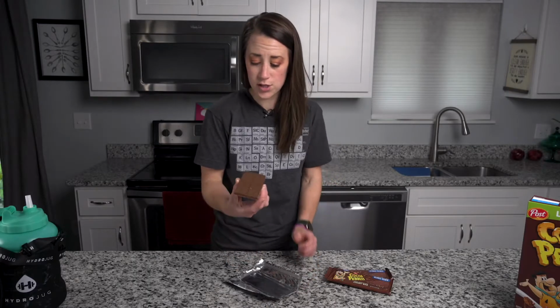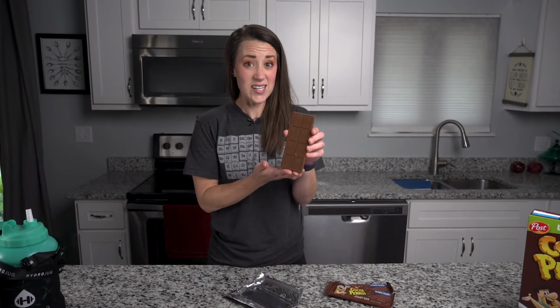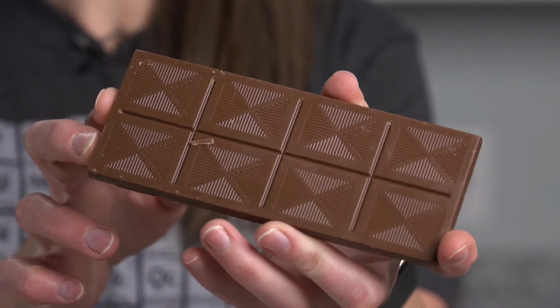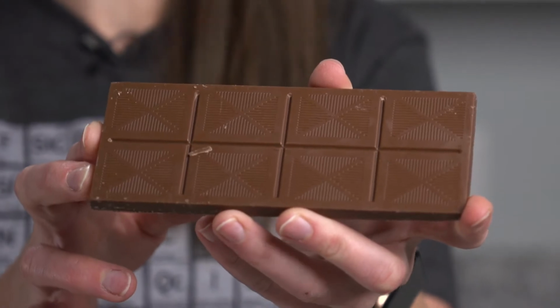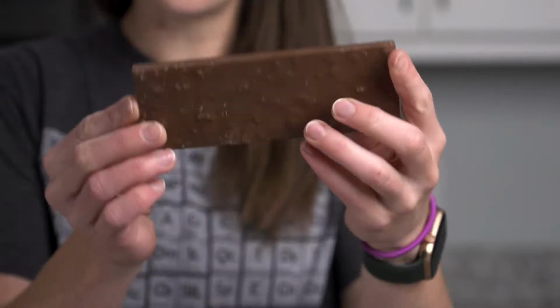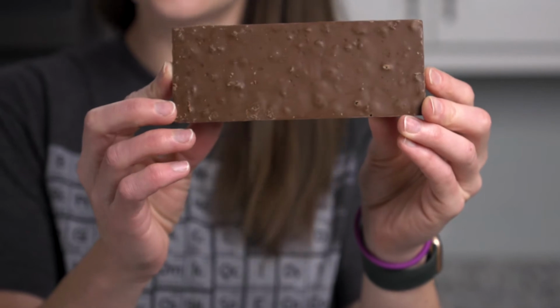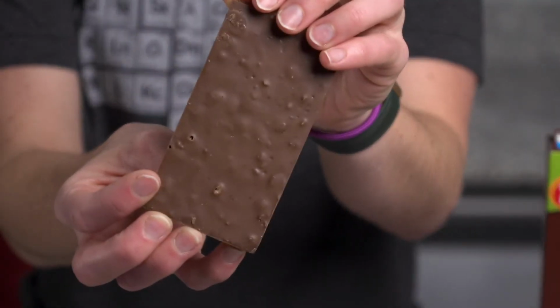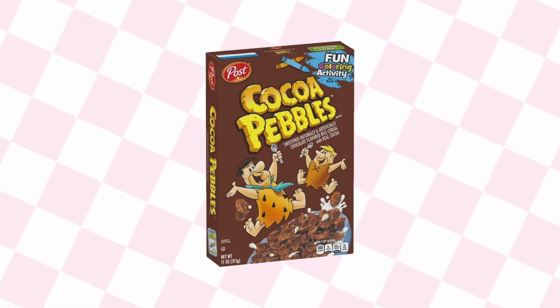So upon first look, this candy bar, it looks exactly like just any other normal candy bar. It's plain milk chocolate. If you were to just look at the top of this candy bar, you wouldn't look at it and think, oh, I bet that has Cocoa Pebbles in it. No, you would be like, oh, it's a candy bar. Then you flip it over and you're like, oh, well, it's a bumpy candy bar. What happened? I'll tell you what happened. They added Cocoa Pebbles to it. Let's just dive right in.